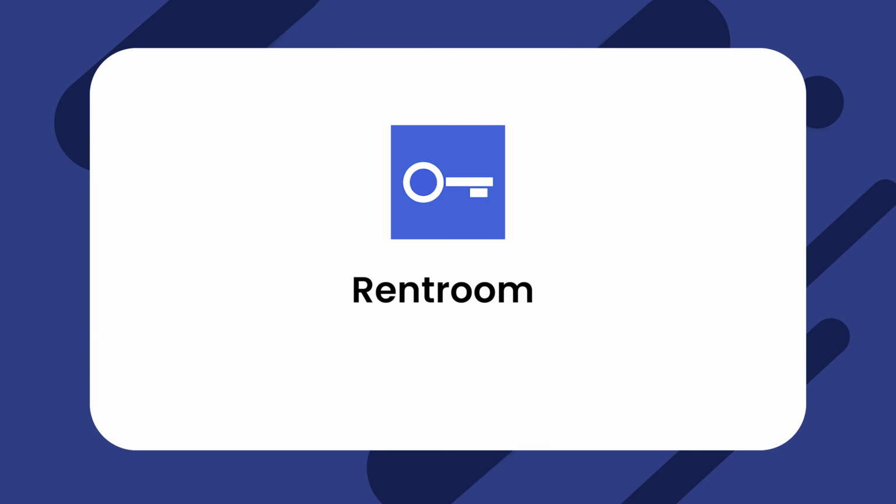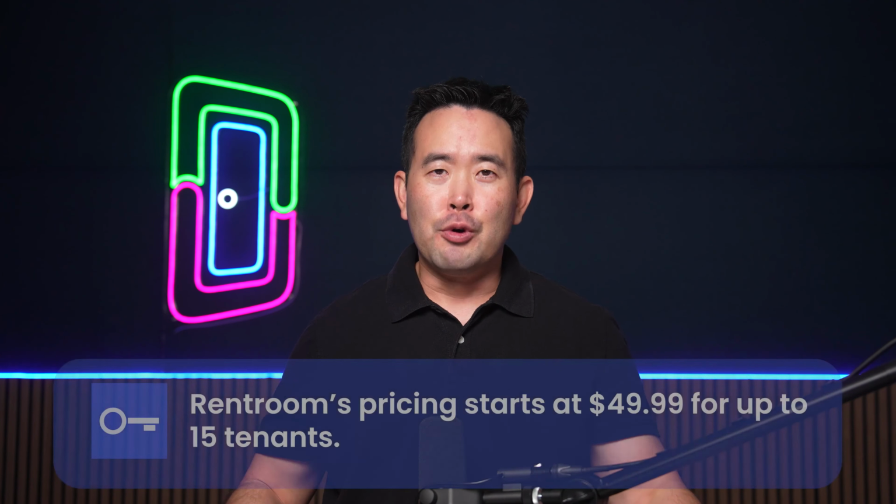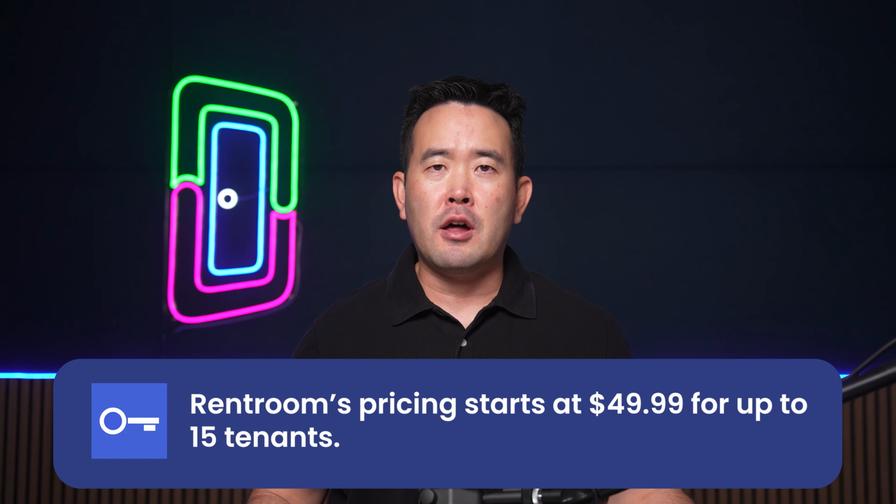Moving on, we have Rentroom. A unique feature is its community-centric design, making it ideal for condos, multifamily units, and HOAs. Rentroom's pricing starts at $49.99 for up to 15 tenants.